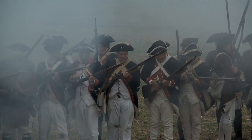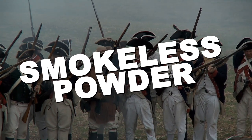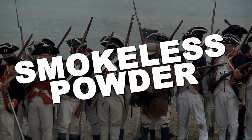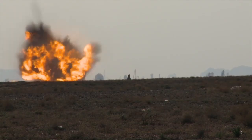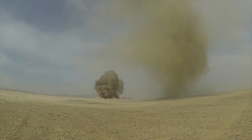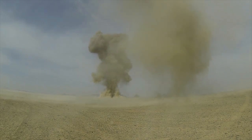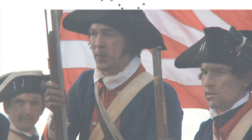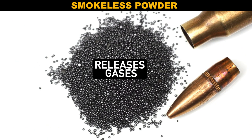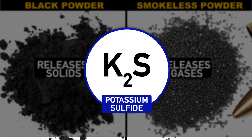So when something better came along, people were like, yes, please, give me that. And that thing was smokeless powder. Smokeless powder is a general term that covers a combination of a bunch of different chemicals, but basically they're a class of crazy powerful explosives. They're components able to break down and explode faster than the speed of sound. Although smokeless powder isn't totally smoke-free, it produces almost no smoke compared to black powder. That's because smokeless powder reactions release mostly gases, whereas more than half of the products of black powder are solids, including gun corroding, battlefield clouding, potassium sulfide.